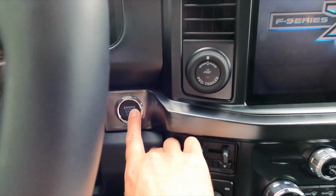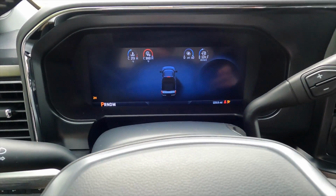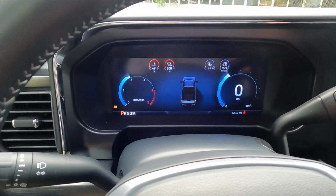Push button start. Obey traffic laws. Be alert and use voice commands while driving.